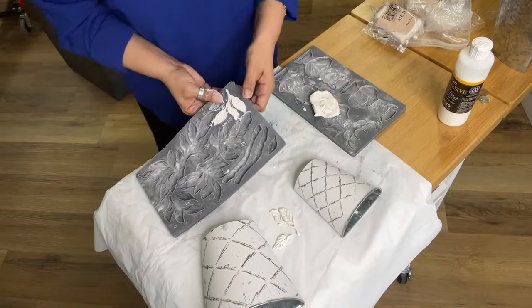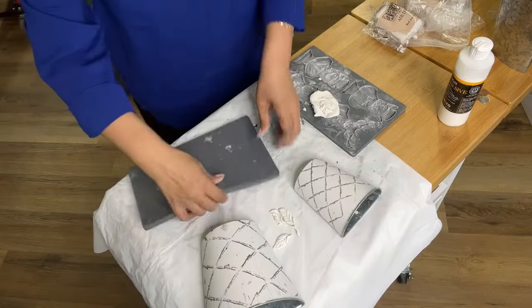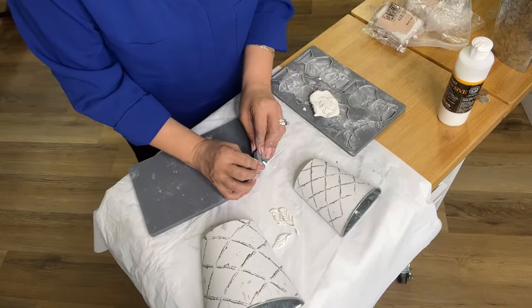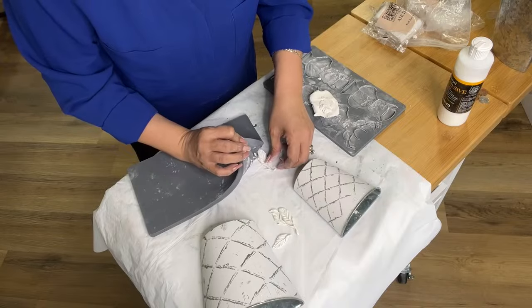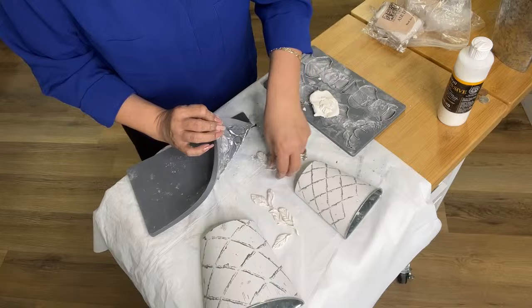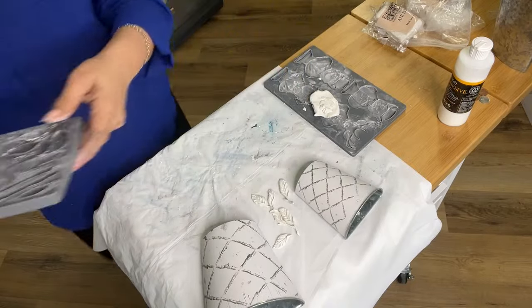So I tried to kind of demold it for those dainty ones, then turn it upside down and see if it'll pop out. This one didn't have that much cornstarch, so let's see. Yeah, then we can play with those. I think that'll be fun.